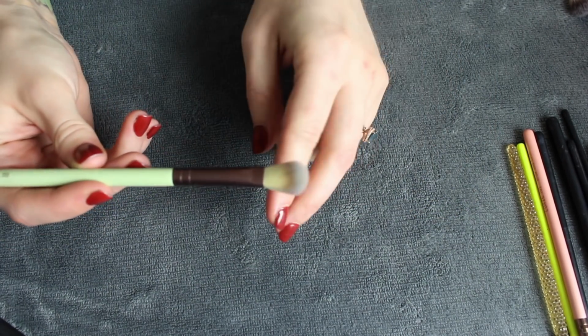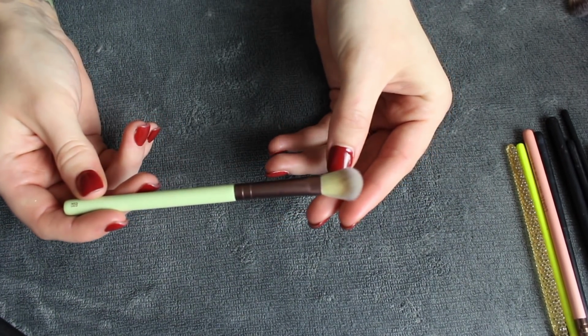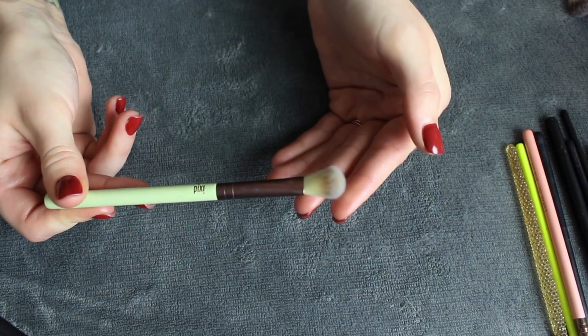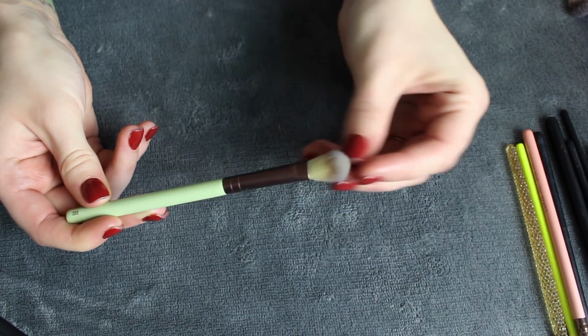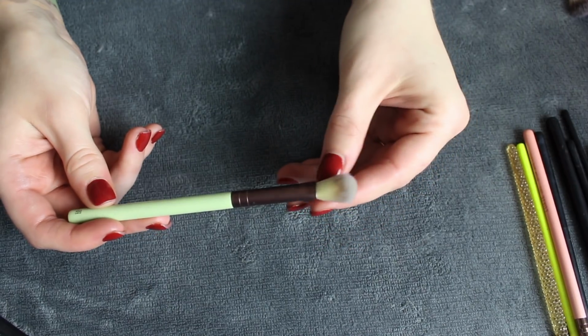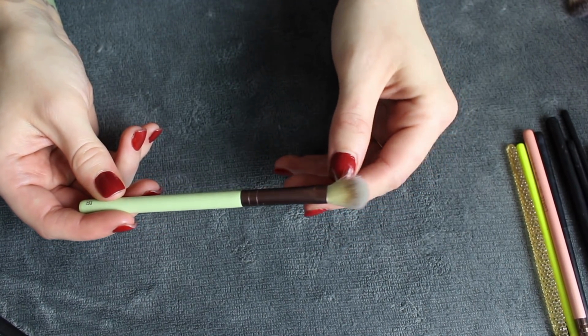This one's really random. It's the Pixi E02. It's another one that I think I'm just using for the sake of using it, but I don't love this brush. It's too fat to be a packing brush and too big for that, but it's also not precise. I don't have much use for this one. I really don't pick this one up unless I really need a brush.